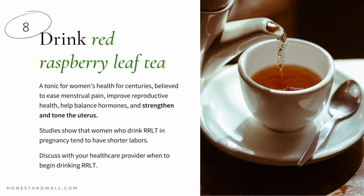It's important to make sure that you're getting real red raspberry leaf tea and not just red raspberry tea. There is a huge difference. Red raspberry leaf tea is made from the leaves of the plant where the medicinal properties are. Raspberry tea, on the other hand, can refer to a broader category of teas that may contain raspberry or raspberry flavoring, but not the actual leaves of the red raspberry plant. So again, make sure you're getting red raspberry leaf tea.